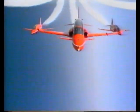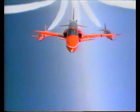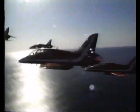Fred is the affectionate name by which we know the feathered arrow shape. Shortly we're going to ride with Red 9 Martin Cliff at the back on the left-hand side of this formation.